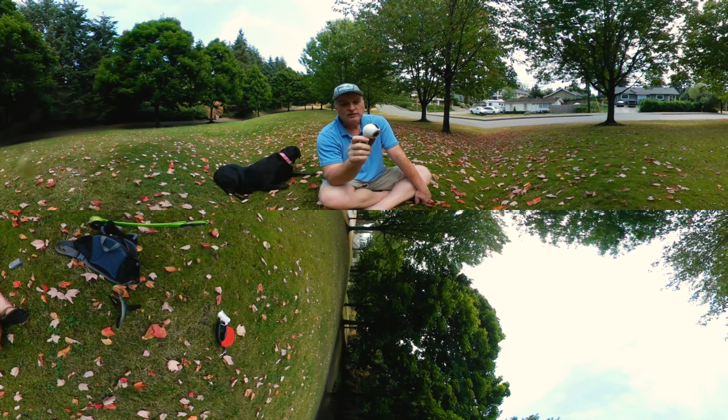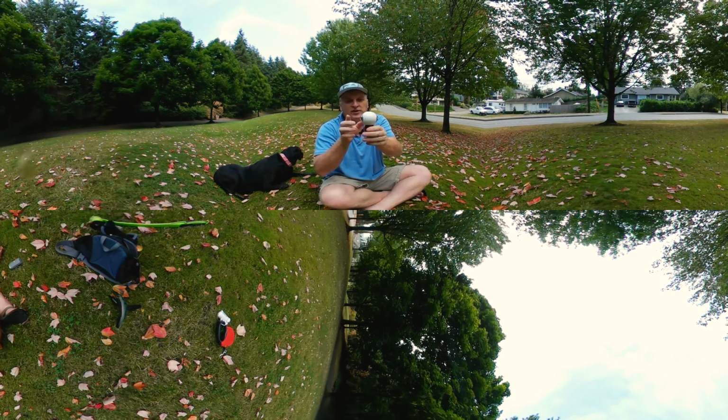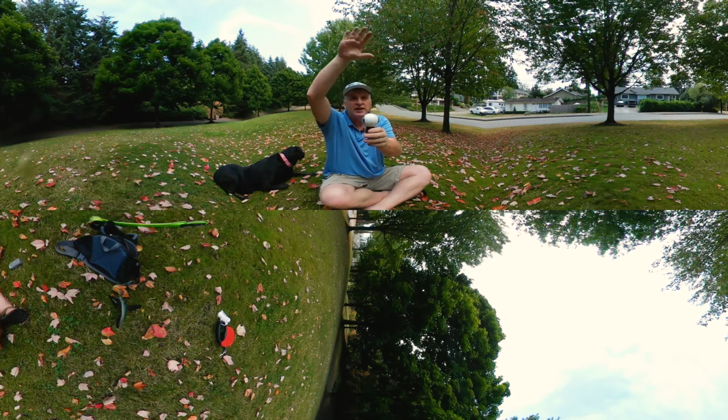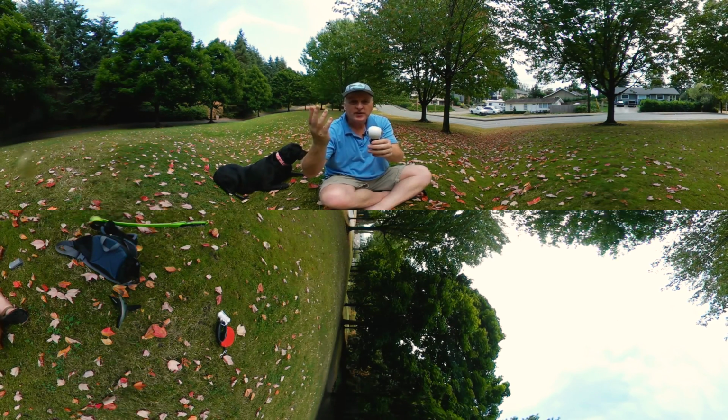Most cameras have at least two lenses. Yes, there is one with one lens. But what it has is either two or more of these wide angle lenses. And this lens will videotape everything on this side, and then this camera here will videotape everything on that side. And there's special software that puts them together and then makes it viewable for everybody to see.